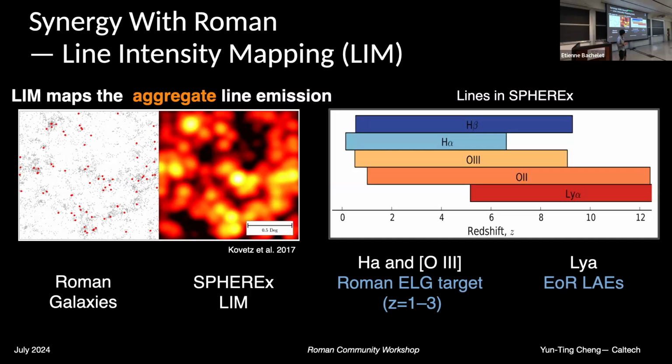In Roman, Roman will take the emission line gas spectra, so they will have a bunch of measurements of the bright H alpha and O III gases. Then the interesting question we can try to answer is how much of this emission line is coming from the fainter sources, and that can inform us about galaxy formation physics. Also on the very high redshift side, during the epoch of reionization, we can map the Lyman alpha line intensity from all the sources. So that is also complementary to the Lyman alpha emitters that will be measured at very high redshift.